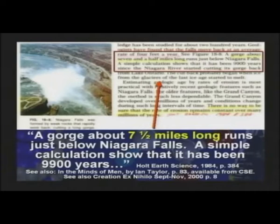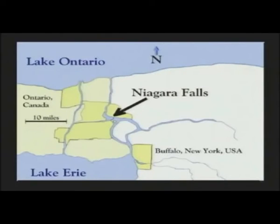Oh, it's not that simple. See, Niagara Falls is right here. It started off further north up by Lewiston. If the earth is millions of years old, why hasn't it eroded back to Lake Erie by now? Why is Niagara Falls right there? I have a theory about that, okay?